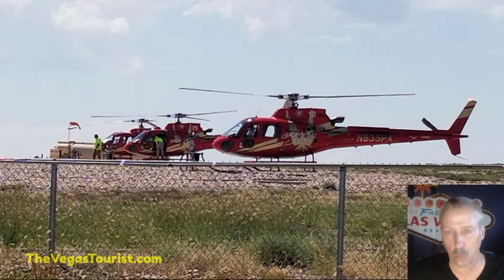Okay, so what happens is up at Grand Canyon West, you've got Papillon, which is the Grand Canyon helicopter. You've got Sundance, and then you have Maverick. Well, Papillon and Sundance run basically the exact same tour. Now, all the helicopters fly the exact same path, and they fly in a regulated pattern.